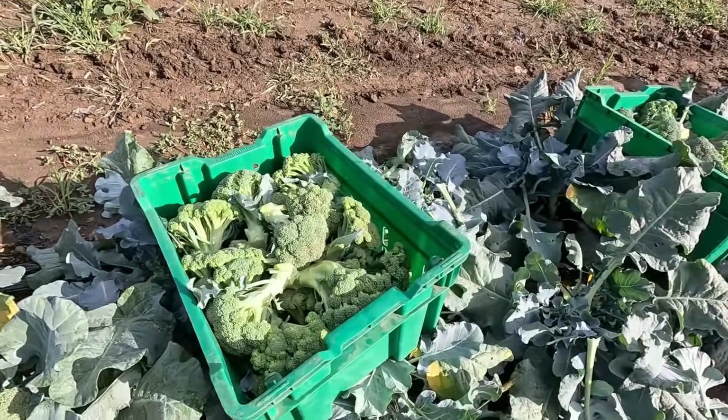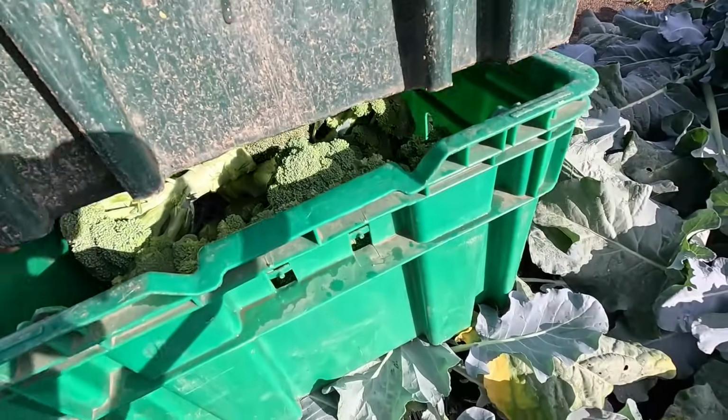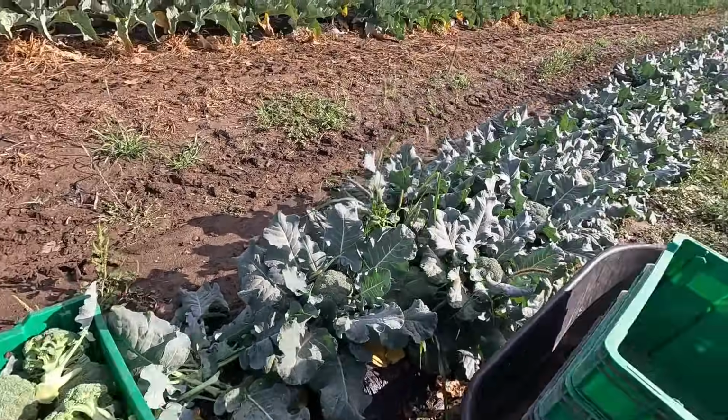So here's what a full tub looks like. We're making them so they're just stackable. Sometimes the top few will get smashed just a little bit, not enough to damage them. Another full one there. We have a long ways to go.